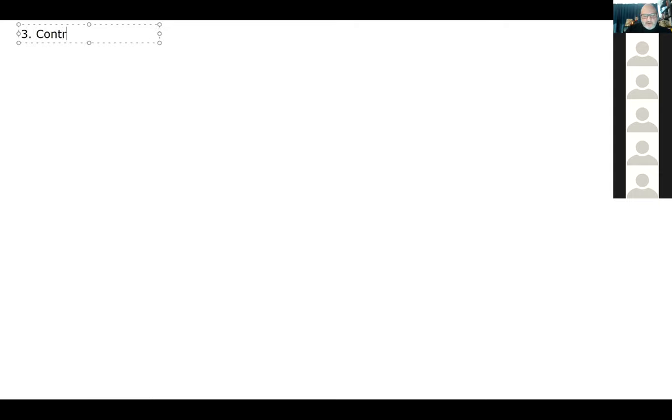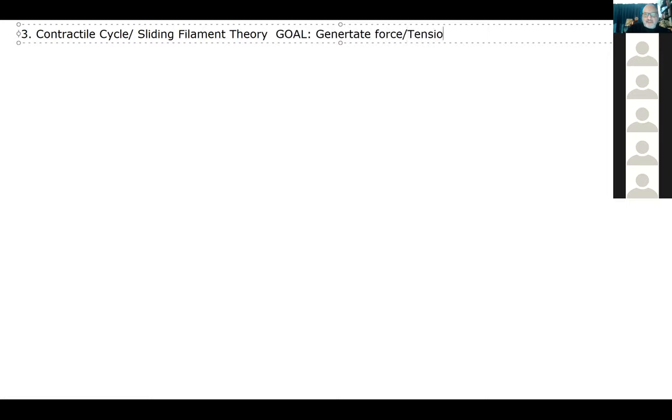Step three, contractile cycle, or sliding filament. Let's be thorough. And again, our goal is to generate force, really generate a tension that changes the shape of the cell. Let's even be more specific: the length of the cell. That is our goal.